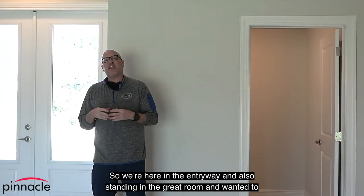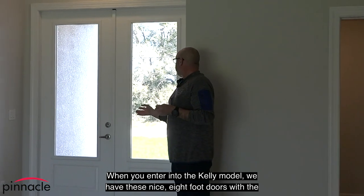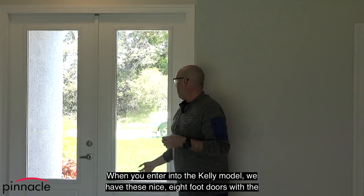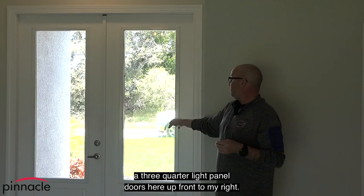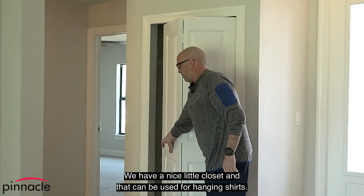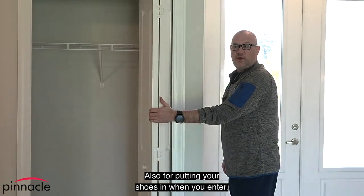So we're here in the entryway and also standing in the great room. And I wanted to talk about that when you enter into the Kelly model, we have the nice 8-foot doors with the 3/4 light panel doors here up front. To my right, we have a nice little closet that can be used for hanging shirts, also for putting your shoes in when you enter.